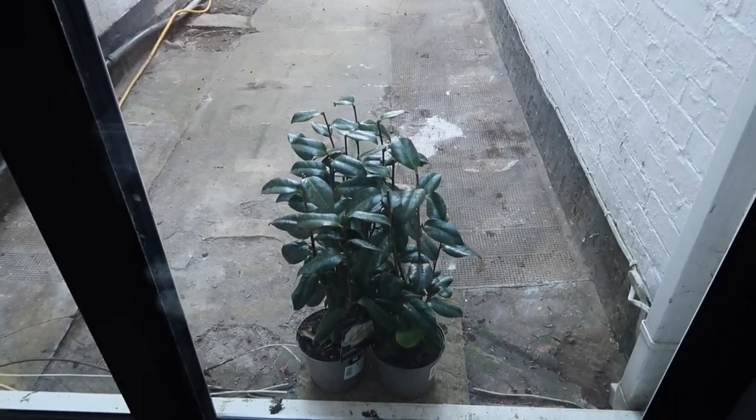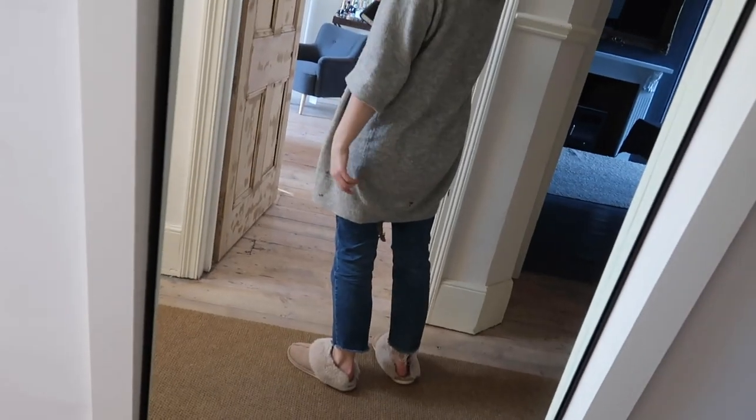I need to take these camellias to the front now. Serves me right for sitting in the garden. The lighting is being really awkward, so I'm kind of hiding in this corner because the sun is streaming through. It is so nice to have some sunshine.